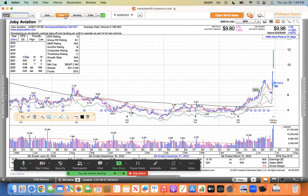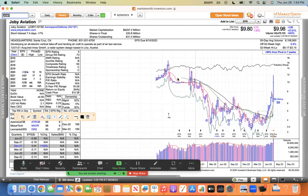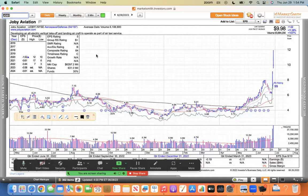If we take a look at the weekly, we can see that it was above the 14 level back in its heyday, and now it's making a move. So that one just caught my eye.